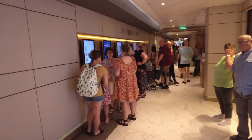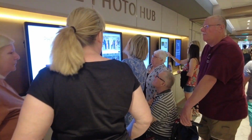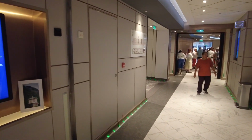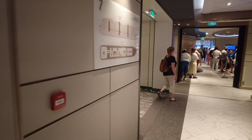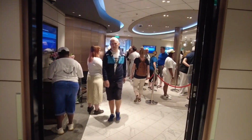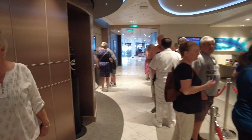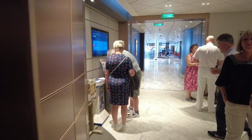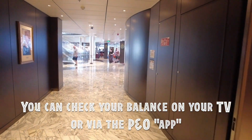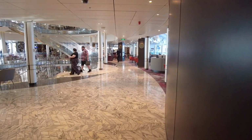And then on your left you can come and see all the photos that you've had taken. One of the nice things about this cruise is that they're not constantly hassling you to have your photo taken, which is good. And then guest services here, a lot of people queuing today. We've passed through here a few times and there hasn't been long queues, so I guess today people are sorting out their final cruise accounts. And then we're back through to the other side of the main atrium and the glass house.